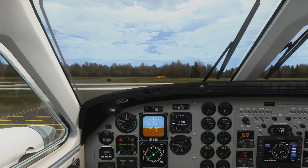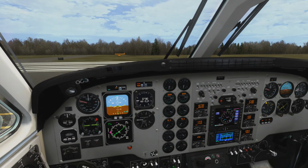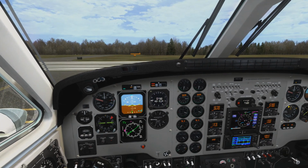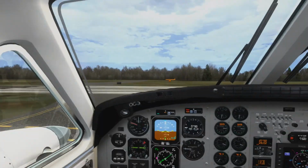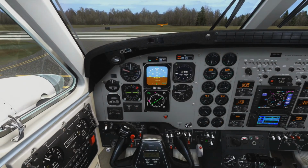All right, we'll stop right here. So I'm going to change that over to GPS. We can fly the GPS with it. Okay, so the flaps are out. Let's go ahead and flip on our landing lights and our strobe lights. What is this one? I'm not sure which this one is. Logo light. I don't even have a logo.